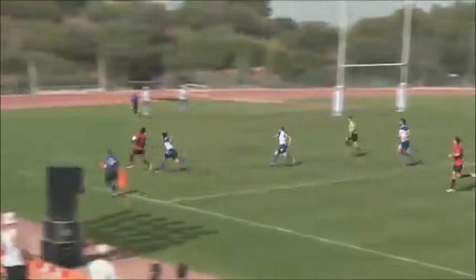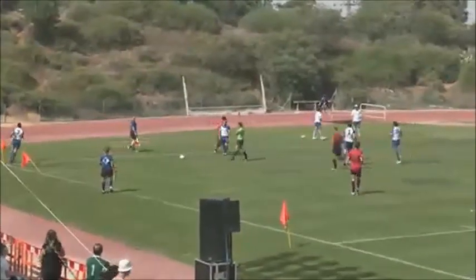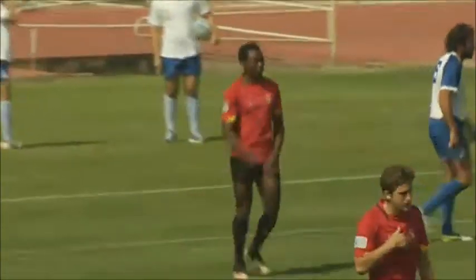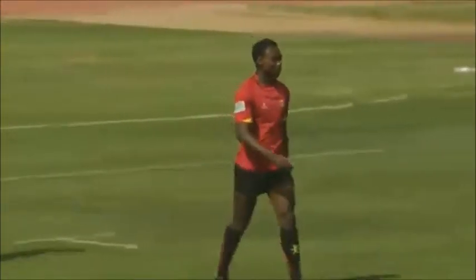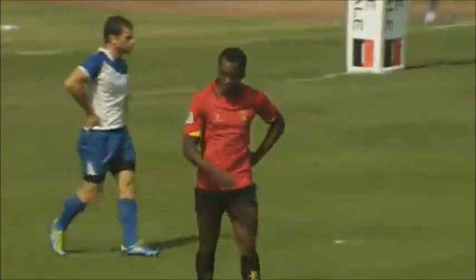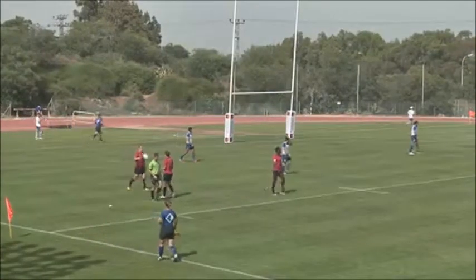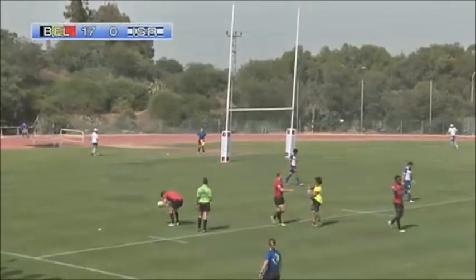1-on-1 with Modi. Tries to run around Modi, and Modi has nothing, and another try for Belgium. That number 7. Not an easy game to watch. He runs very nicely around Modi. They have to pick up their game. If they want to get any points out of this game, they have to pick up the game. 17-0, just 4 minutes into the game. And this is not the Israel we saw in the first 2 games.